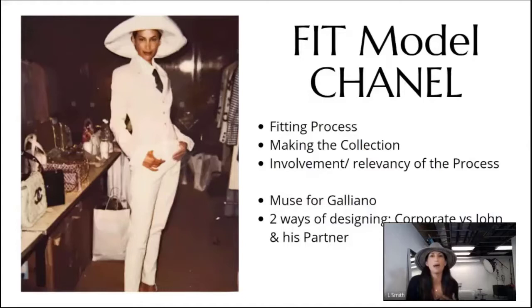Very different from Karl, where I did have to walk back and forth. They got excited when they could see you in movement. But with John Galliano, they were actually designing the dress on me as I was walking. Very different. That is amazing. And there weren't a lot of people involved, like with Chanel. There was just Galliano and maybe his partner, I think. But that was it.